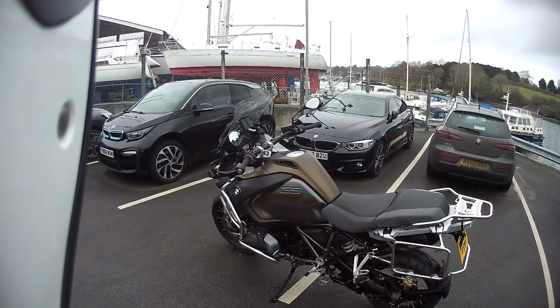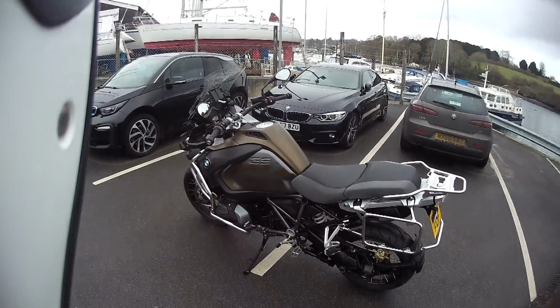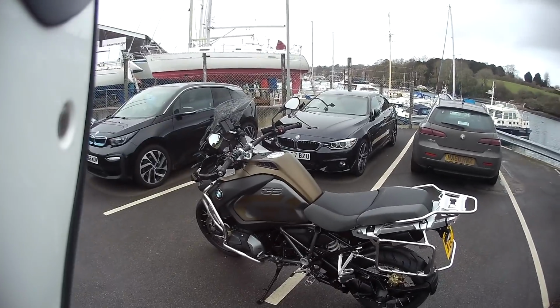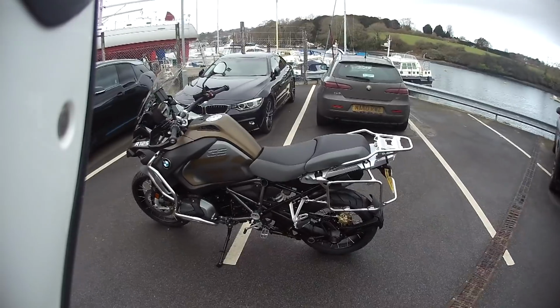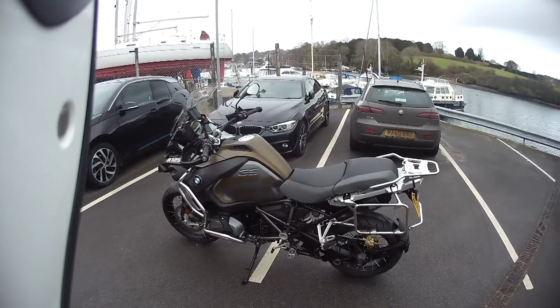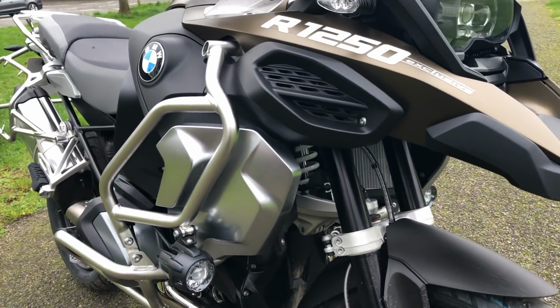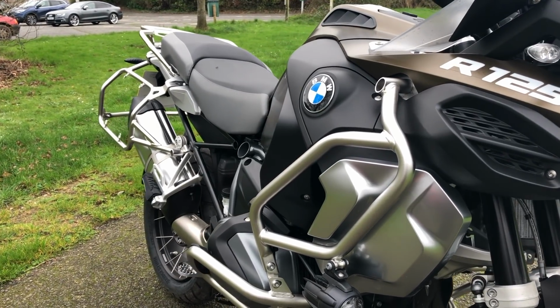It's got TFT screen, it's got all that goodness, it's got the SOS button, all of the usual trackpad, all of the usual buttons and gadgets and stuff on it. Fully loaded. This is the exclusive TE version. So it's got everything on it, dynamic suspension, ESA, all the good ABS stuff on corners and all that sort of stuff. Just looks the business.